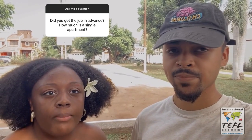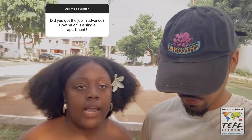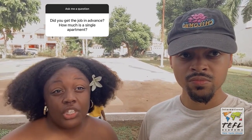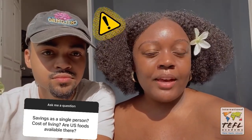Regarding the single apartment, it really depends on the kind of lifestyle that you want to live. Like I said, you could spend as little as $400 a month, and then you could also spend as much as $1,500. It really just depends on what you want to do and what kind of lifestyle you want to live here.